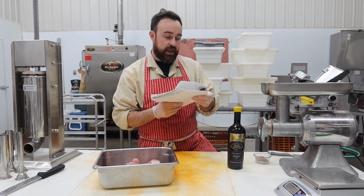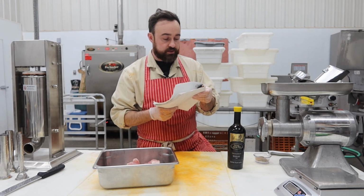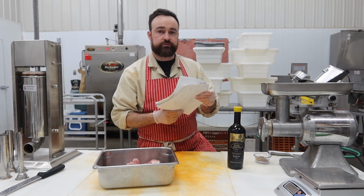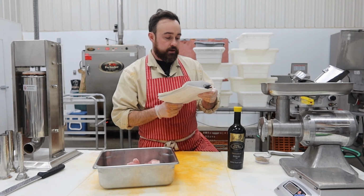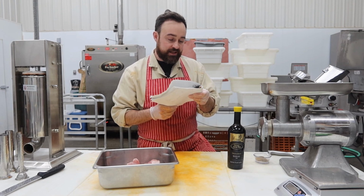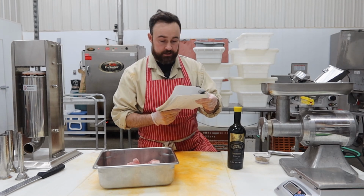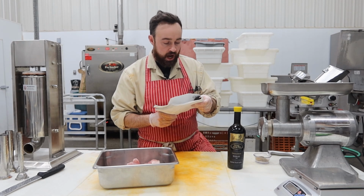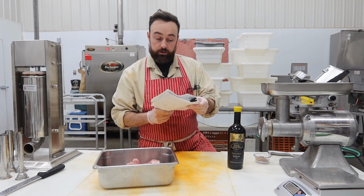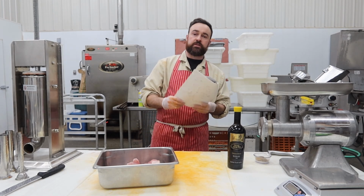Loukaniko Pitsilas is produced in the area of Pitsilia in Cyprus, without the addition of any preservatives, nitrates, phosphates, flavor enhancers or any other additives. Salting, marinating in wine, adding spices, and smoking the meat are important stages of the preparation process. The sausage was awarded the PGI certification on the 10th of February 2021. So that means it's protected geographically.